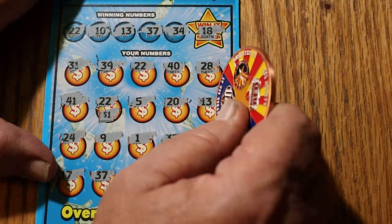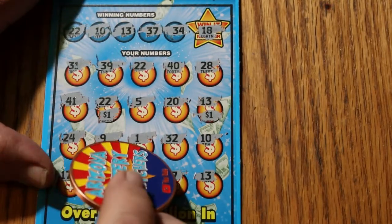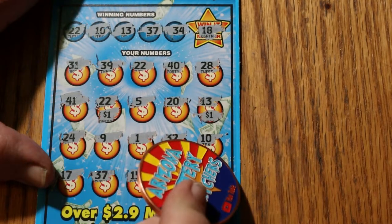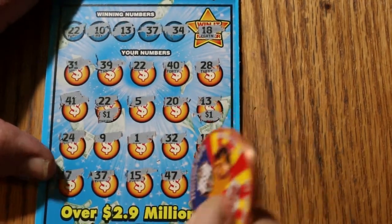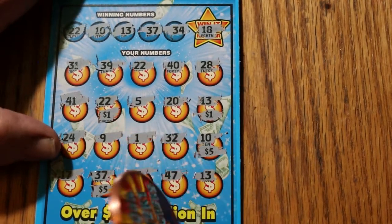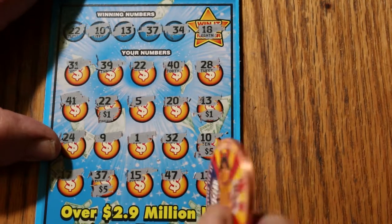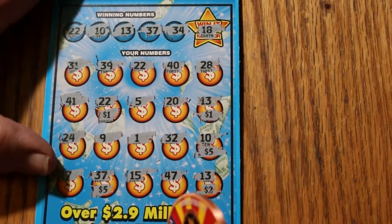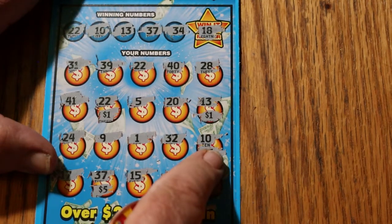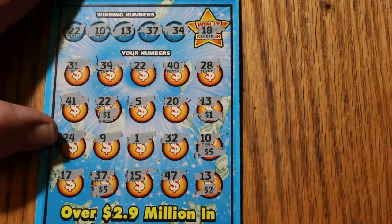13. Another dollar. 24, 9, and 1. 32 and 10. Here we go. Okay, there's a 5. 17 and 37. Another 5. 15, 47, and 13. Okay, let me get here. We got 5, 7, 12, 13, 14, and I'm missing something.